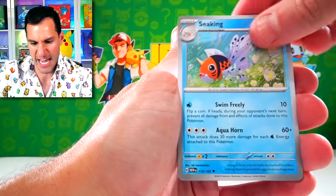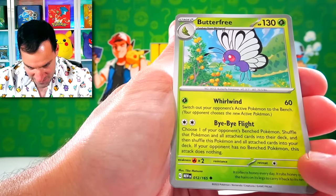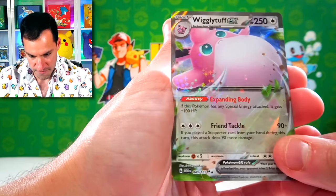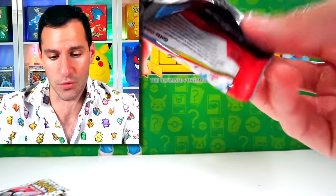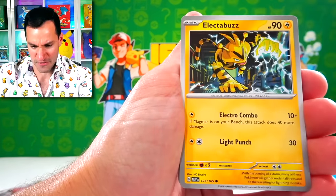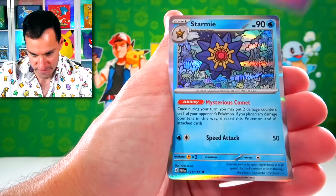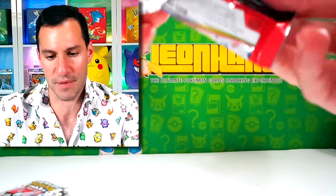And you get a lot of casuals and stuff that are like, oh my gosh, wait, hold on. Butterfree flight. That's gotta be from when Ash lets Butterfree go, but Butterfree does come back. A Pidgeotto and a Wigglytuff EX. All right, so I just have to say the Golden Mew was beautiful. What a card. There's the other products that we're gonna be opening up today, so stay tuned for all of those. Kadabra, Ivysaur, Farfetch'd, Clefable, Starmie is the holographic. Man, when you just get a holographic from a pack, you seem a bit down about it.